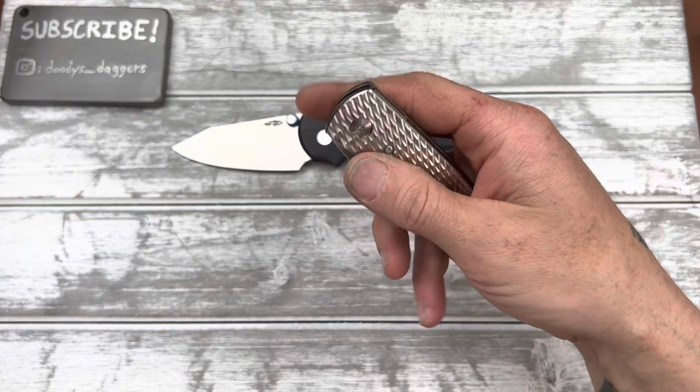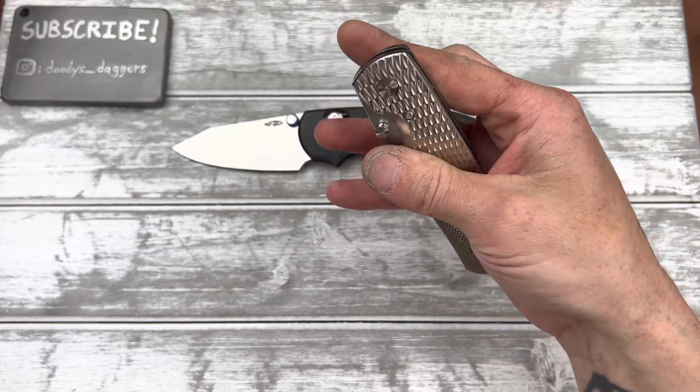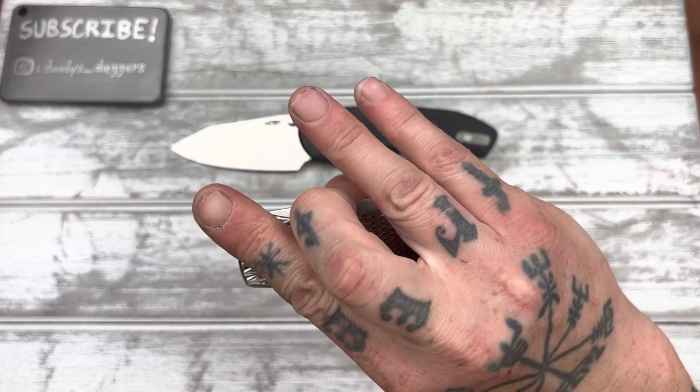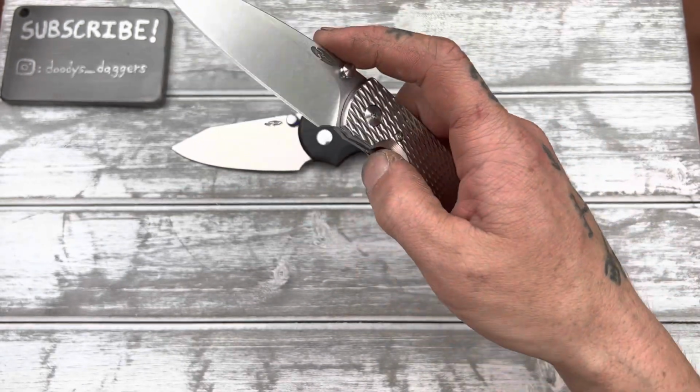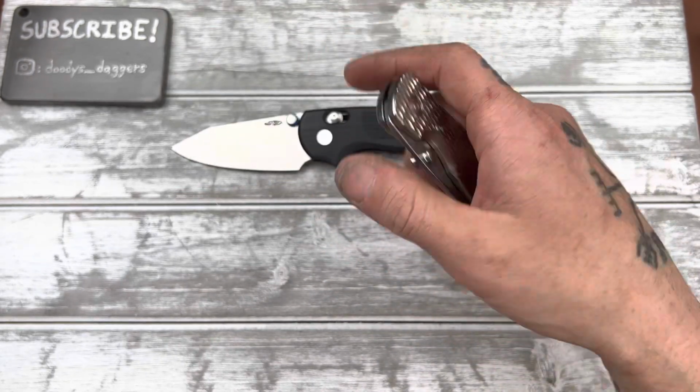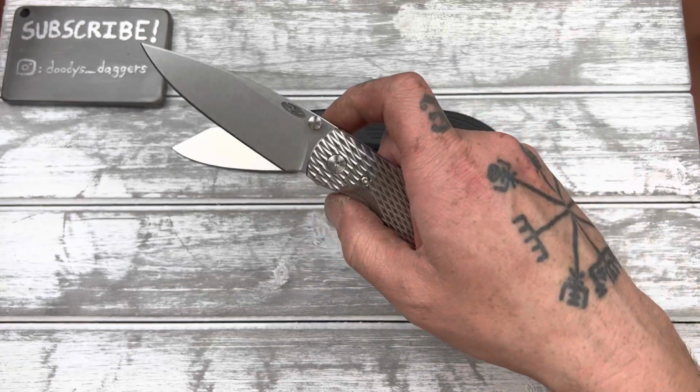Can I get the reverse flick? I know it's possible. Actually, you know what? I forgot I have some O-rings for this already.